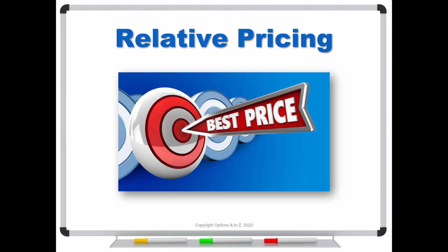Good morning, options traders. I thought it would be helpful to pass along another helpful tip called relative pricing. It is something that professional traders know all too well, and it's exactly what it sounds like. Can we tell if, let's say, one strategy is priced better than another, or one set of strikes compared to another, or one expiration date compared to another?